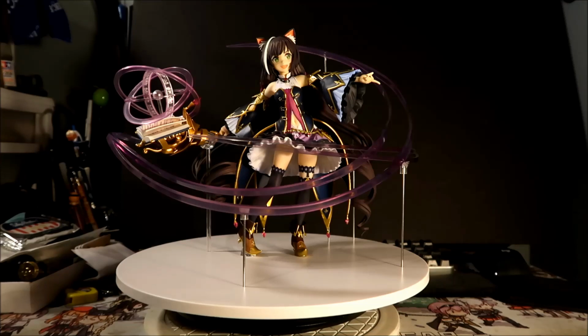But I wanted this one. I wanted the one that's closest to the one that was in the anime. She's so cute. Look at her.